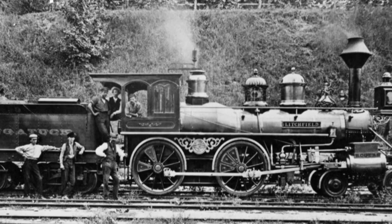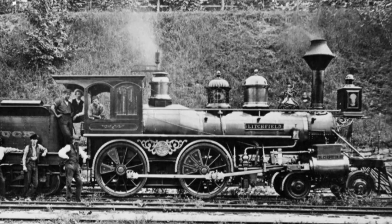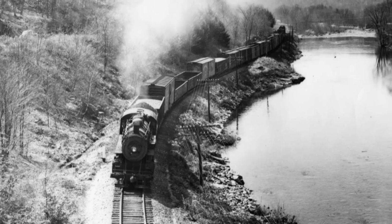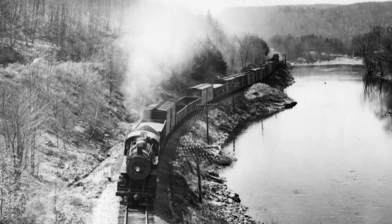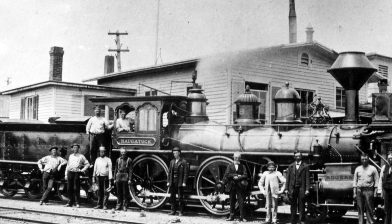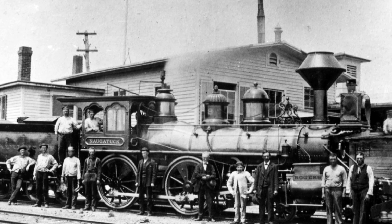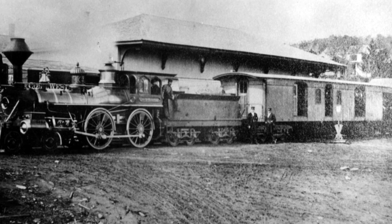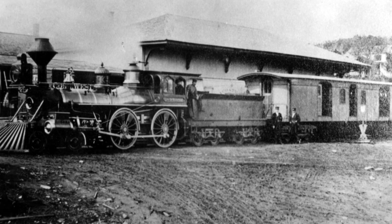The original Naugatuck Railroad was chartered in Connecticut in 1845 to be built along the Naugatuck and Housatonic rivers between Winsted and Bridgeport. Construction began 3 years later in 1848 and was completed by May 1849, with the first regular train operating on June 11th.